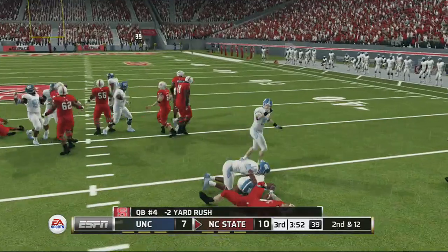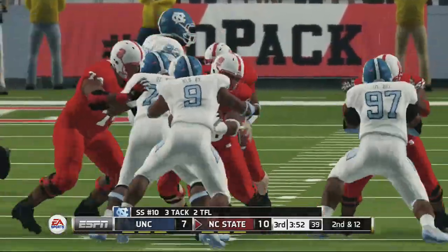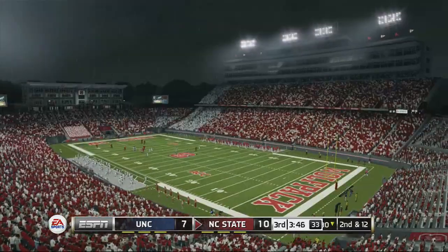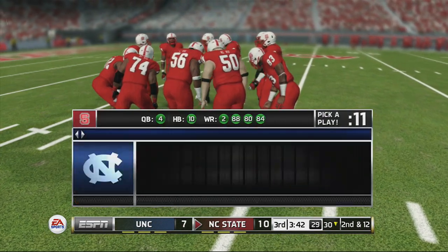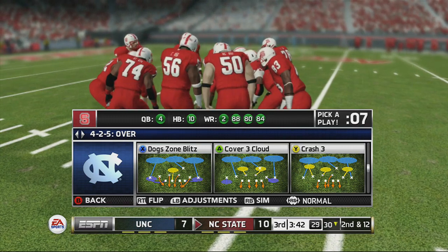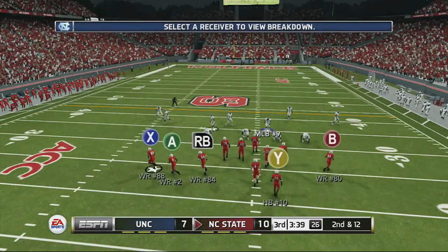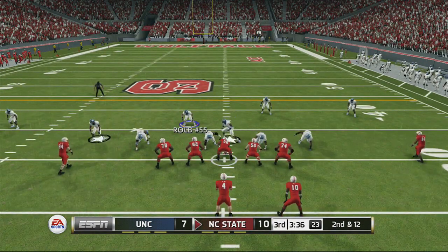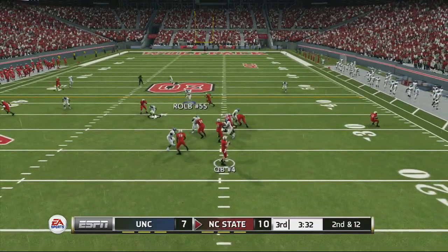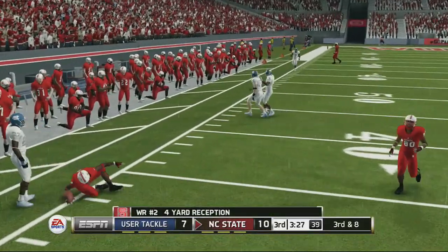And they hit him in the backfield. Loss of 3 on the play. That'll bring up second and 12. Second and 12 coming up here. Ball on their own 30. And it's caught, and he's brought down quickly.